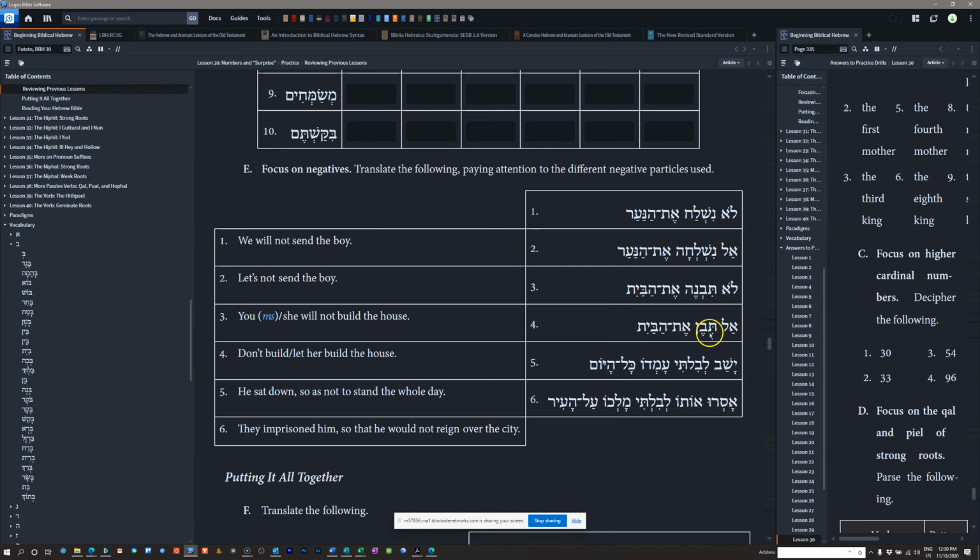Now, if it is second person, it would still be different. It would be may you not build this house, or build the house. Like, I don't want you to build the house. May you not build the house. But to say don't build the house, that gets really close to blurring the line between the jussive and the imperative in my mind.